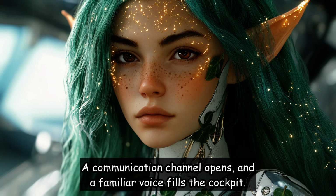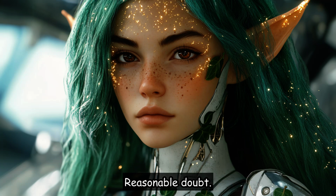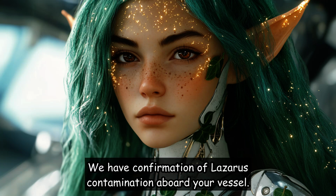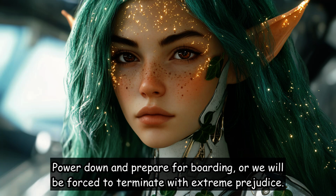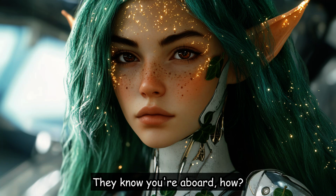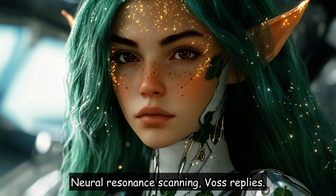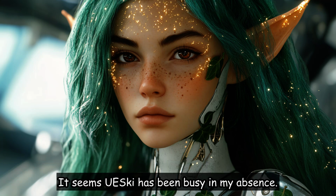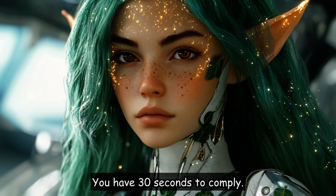A communication channel opens, and a familiar voice fills the cockpit. "Reasonable doubt. This is UESC Operative Karis. We have confirmation of Lazarus contamination aboard your vessel. Power down and prepare for boarding, or we will be forced to terminate with extreme prejudice." I glance at Voss, who sits unnaturally still in the operative's body, eyes calculating. "They know you're aboard. How?" "Neural resonance scanning," Voss replies. "New technology, developed specifically to detect Lazarus fragments. It seems UESC has been busy in my absence." The comm crackles again. "You have 30 seconds to comply."